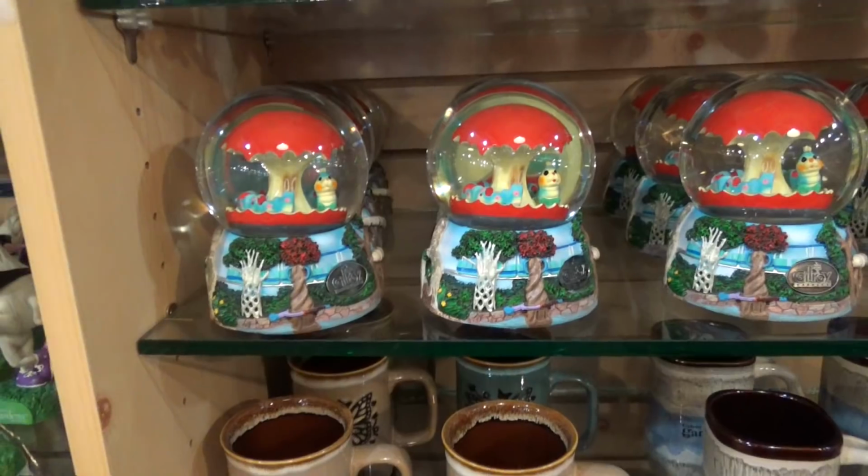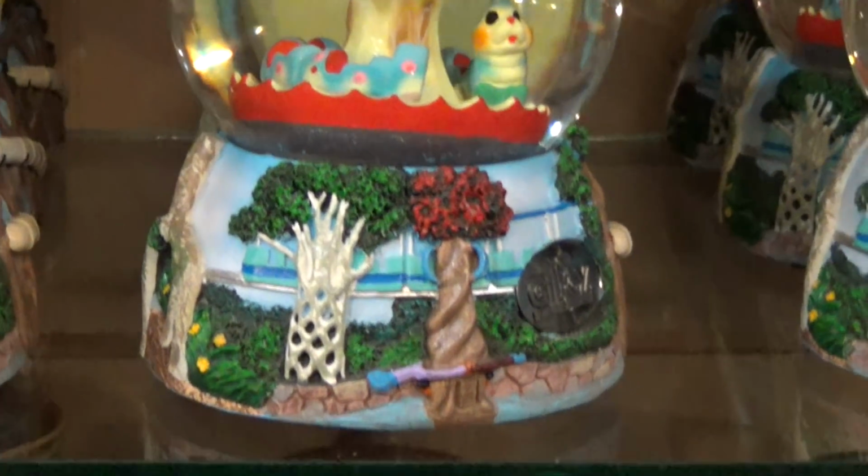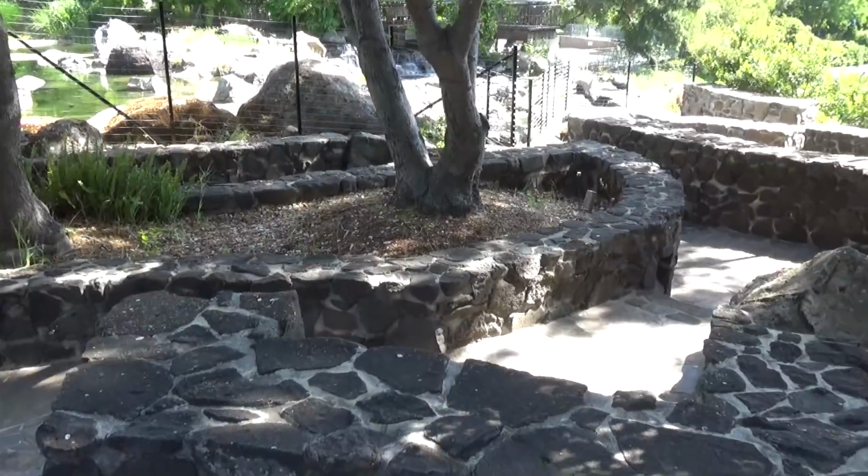What's a pen? If that apple and worm thing was your favorite ride, you could get a snow globe with it. And I love like the base of the snow globe, but all like the circus trees. Even the little things are neat.